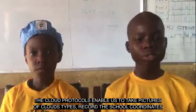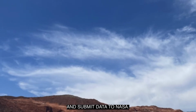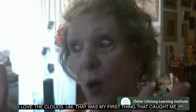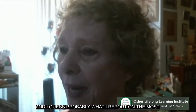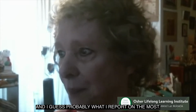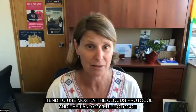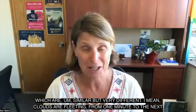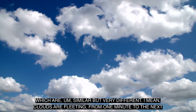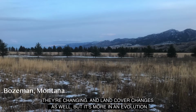Cloud protocol enables us to take pictures of cloud banks, record the school coordinates, and submit data to NASA. The clouds, I love the clouds. That was my first thing that caught me, and I guess probably what I report on the most. I use the clouds most often. I tend to use mostly the clouds protocol and the land cover protocol, which are similar but very different. I mean, clouds are fleeting from one minute to the next, they're changing. And land cover changes as well, but it's more in an evolution.